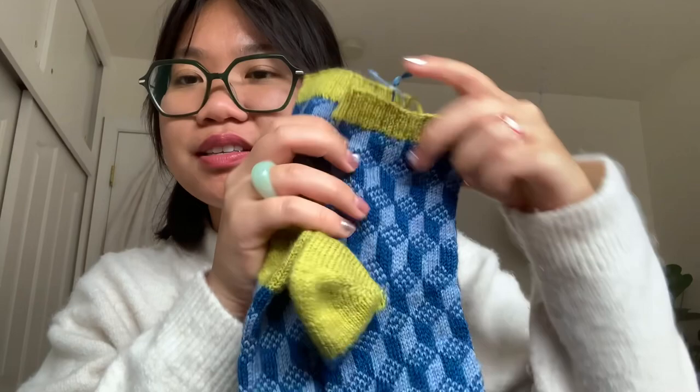Okay, so the first finished object I have to show are probably my longest WIP until it became no longer a WIP. Oh wow, that looks so good. It blocked out so well. So these are my Escher socks from Summerly Knits, Summerly Design. And wow, the lines look so smooth.